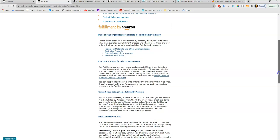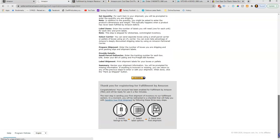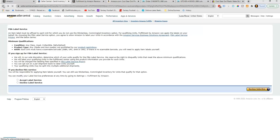I'm seeing this with you, whatever I'm learning. Restricted categories, improper packaging, your label options, create your shipment. Okay, thank you for registering. Well, what happened here? Go back. I didn't mean to click anything. Oh, come on. Hold on. An item label must be attached to each unit. Okay, this must be dealing with the small sticker labels condition.